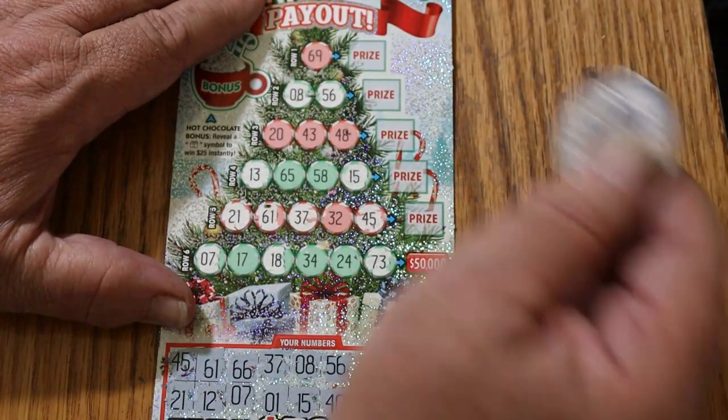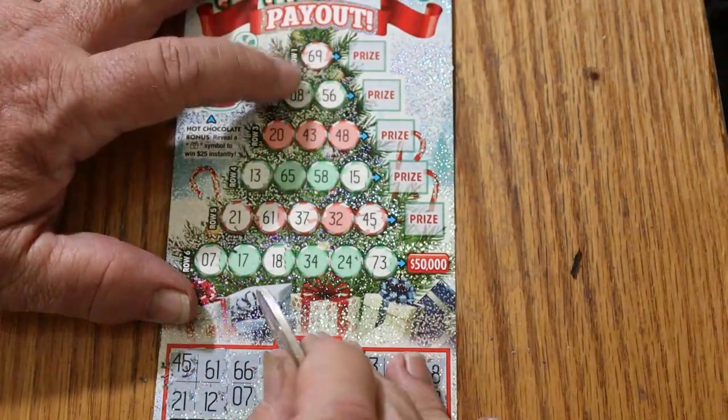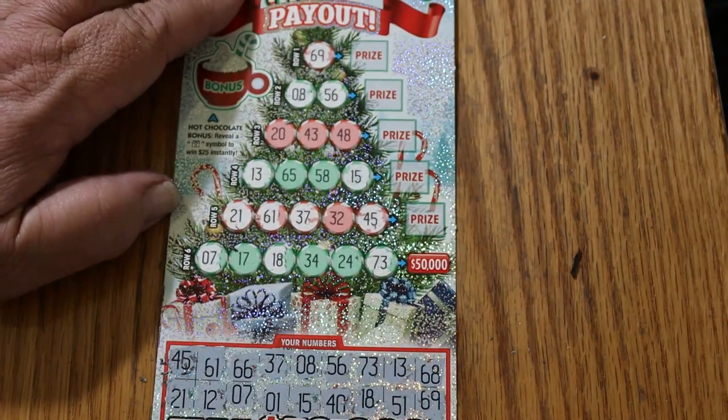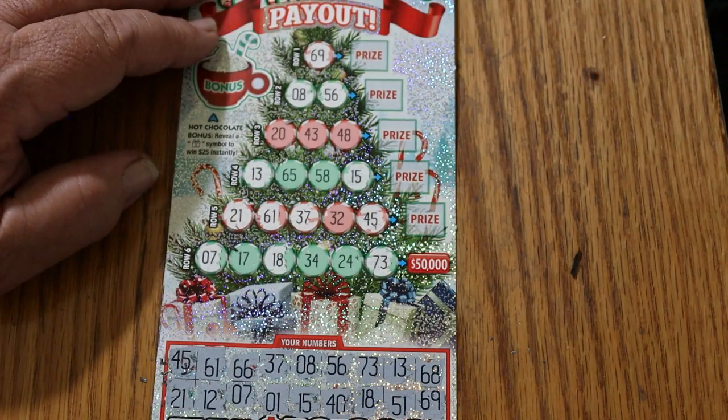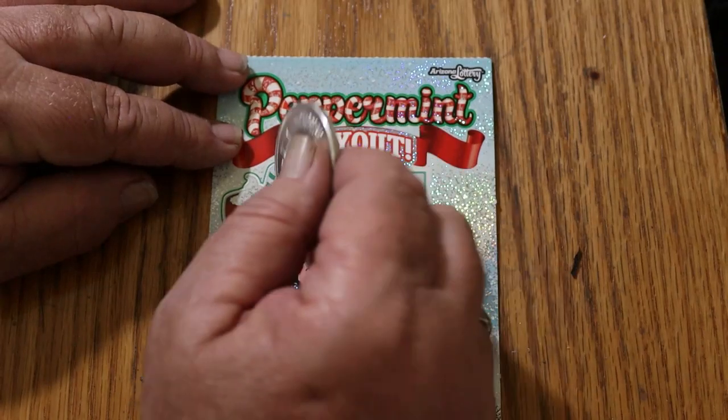We got single match way on top row. Okay, there we go. We got two rows. All right, that's cool. That's nice. I like this. This ticket for a low boy is, so far, pleasing me. Except for the time it's taken to do it.